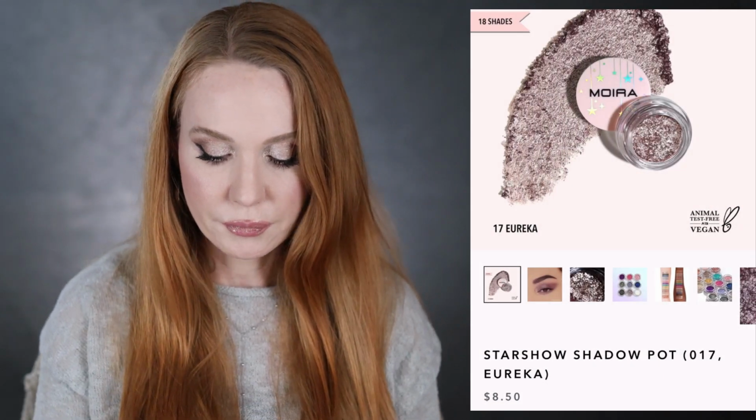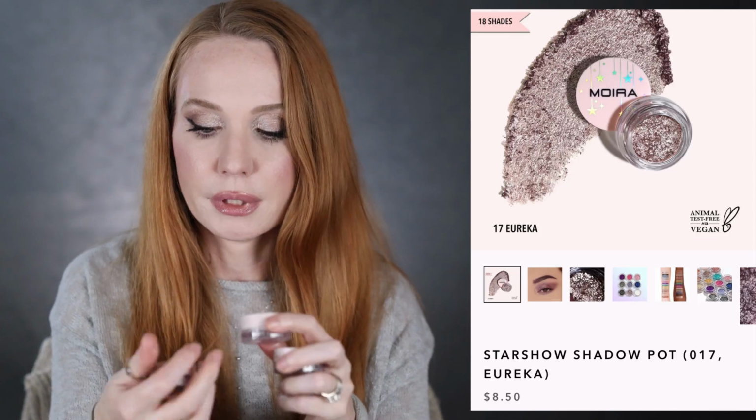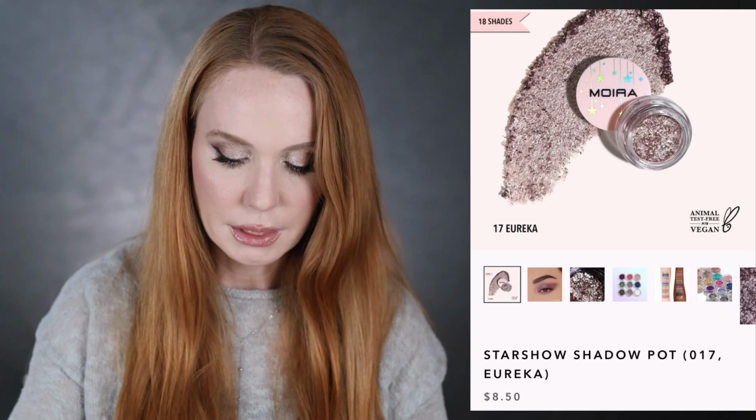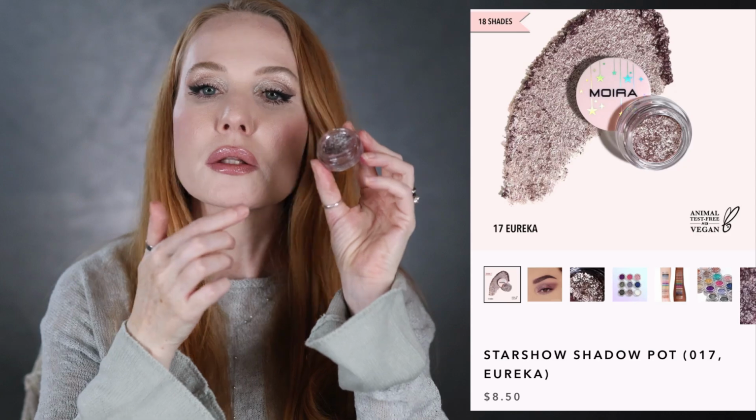Those are really good. And finally for Moira, these star shadow pots, these are freaking gorgeous. Oh my gosh. So let me open these up. They're a mess, but they're sort of like a cream shadow, but they are chunky, shiny, very intense foil. And they do have some very cool colors.